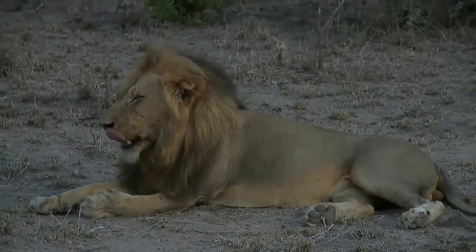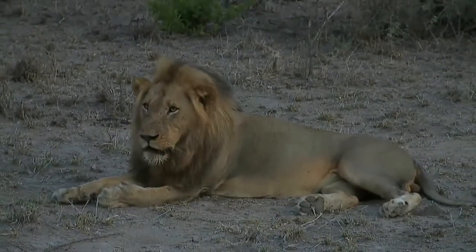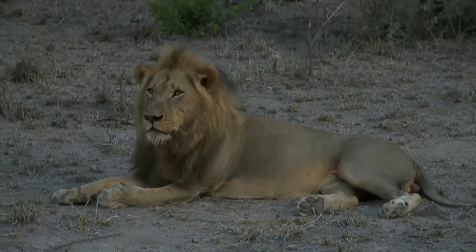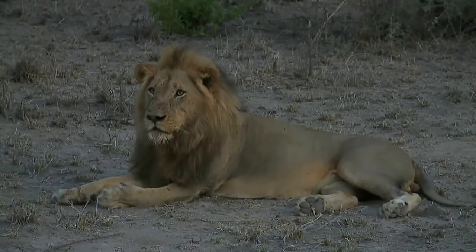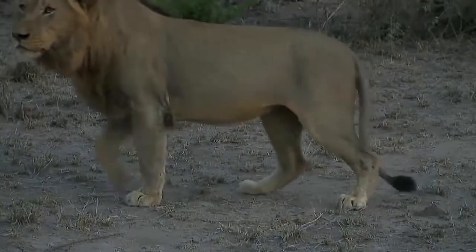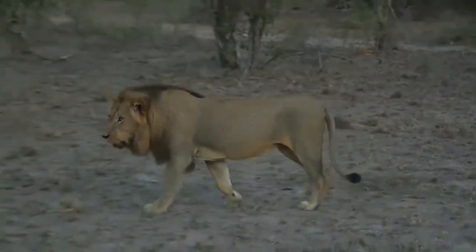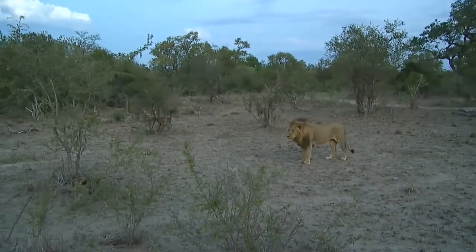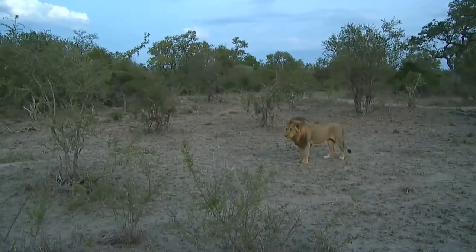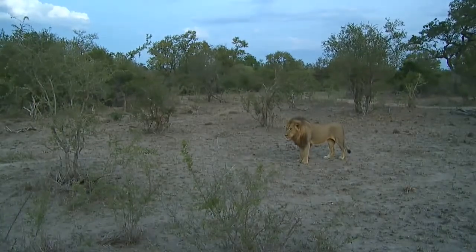I mentioned earlier that I suspected that he might have been following the smell of that warthog. And Sibusisu, the black mamba from Hammanskraal, what has he spotted? He's seen something. Sorry, Sibusiso, we'll be with you now. I'm not going to move yet in case he wants to go hunting. Just keep an eye on him.